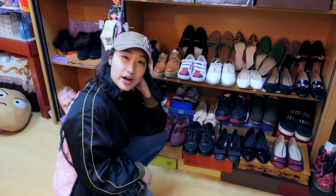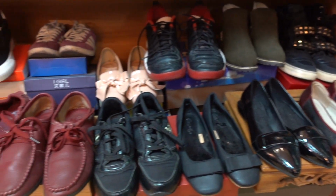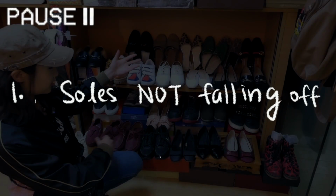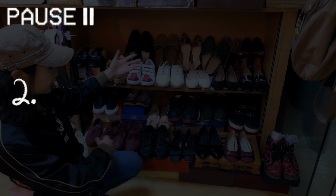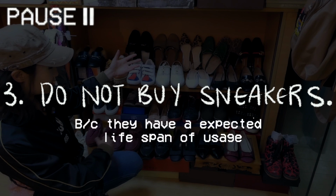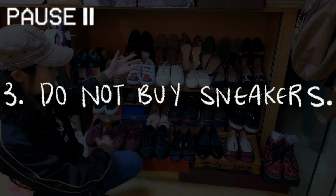Here, back to the squatting position, we got some vintage shoes right here too, some Gucci slides. Hey guys, pause a bit before you buy shoes. First, make sure the soles of the shoes are not falling apart. Second, the leathers are not chipping off. Third one is do not buy running sneakers. Let's get back to shopping again.